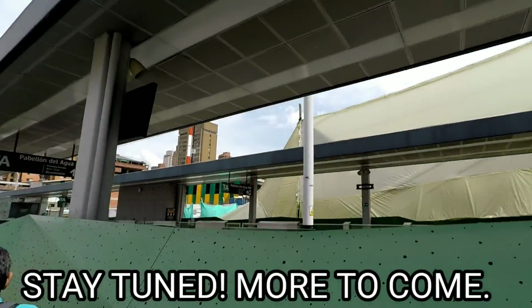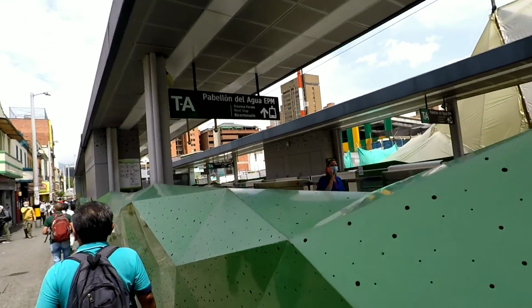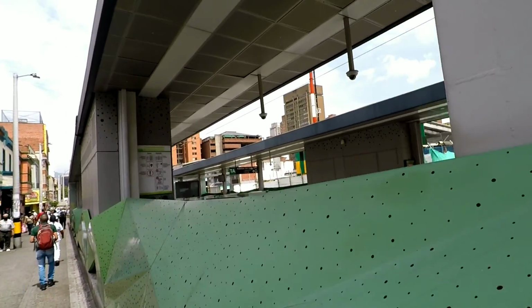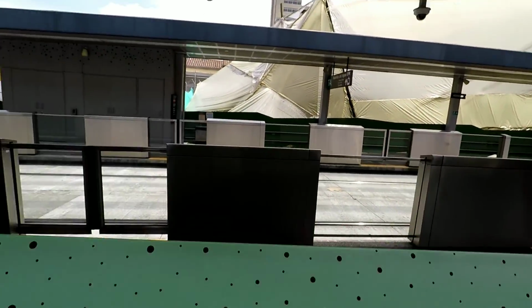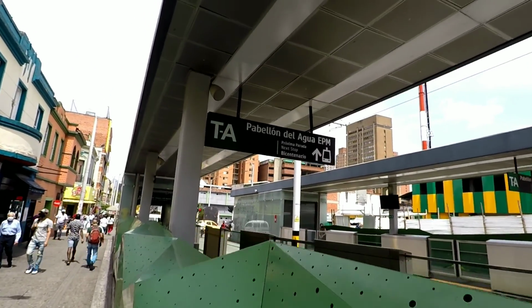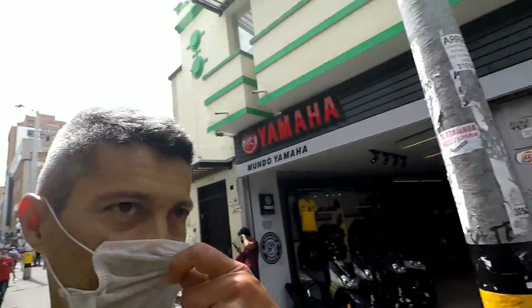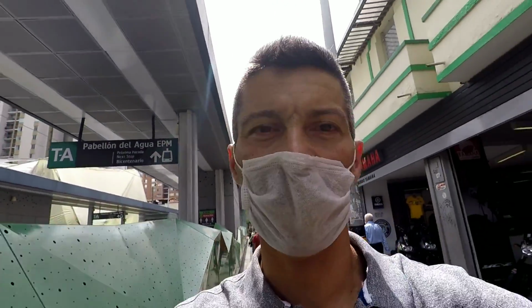And this is what one of the stations looks like for the tramway, but I think the tramway is not operating because of the COVID-19 thing. Only the metro is, but I don't think this one is. And this is what the station looks like here. This is the Pabellón del Agua. This is the station right there. That's the name of it, Pabellón del Agua, Rosas Flores. So this is the station. Oh well, I don't think we're gonna see this thing working today.